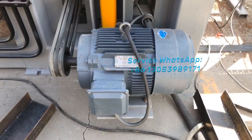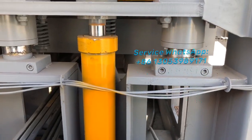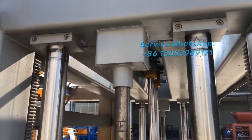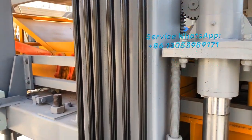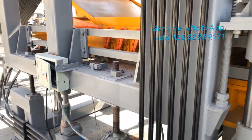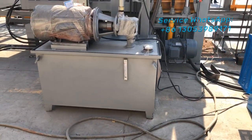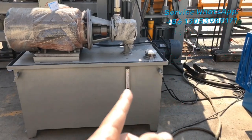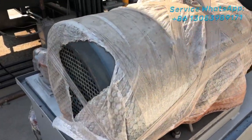There's another motor. The vibration motor will be supplied. It displays the vibration force to the vibration box inside. You can see inside, alright? Here is the hydraulic station. See, you can compare the dimension. The dimension of the hydraulic oil tank is bigger. Here is the motor.